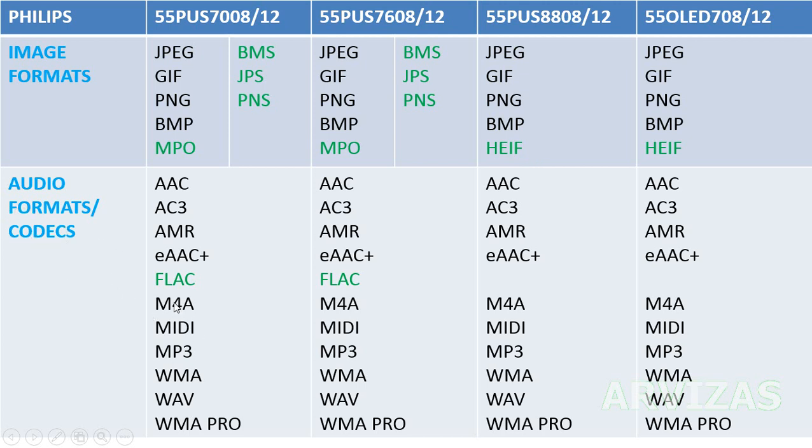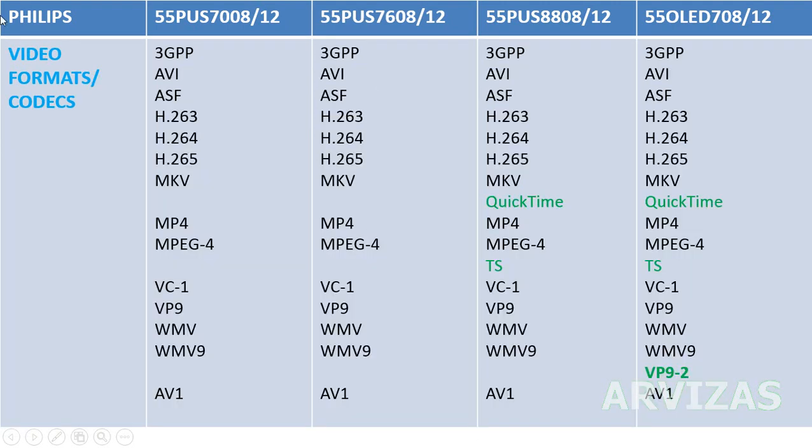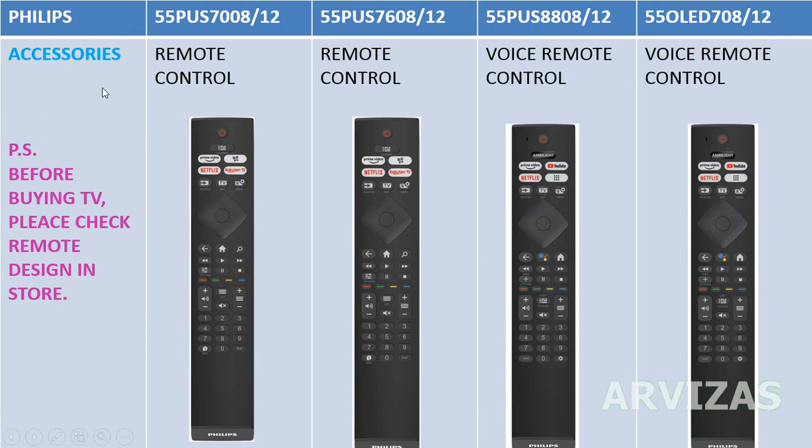Audio formats are quite similar, except it is quite strange because the codecs are better for FLAC music. If you like, you have to buy a budget television, 7.0 and 7.6 models. And video formats, 3GP, AV1, ASV, 263, 264, 265, MPV, are very similar, except the 70 model and 76 model don't have QuickTime, and don't have TS, and don't have VP9-2.